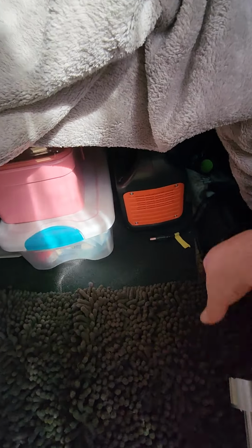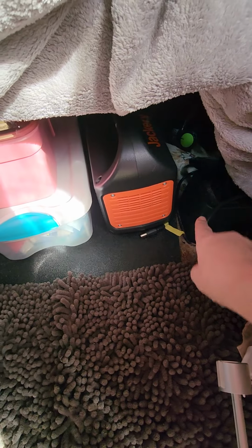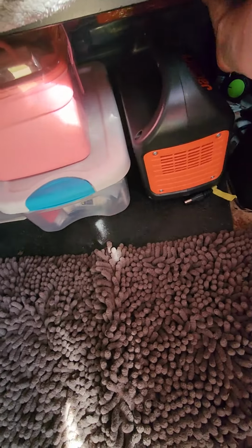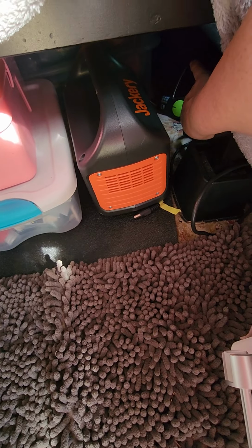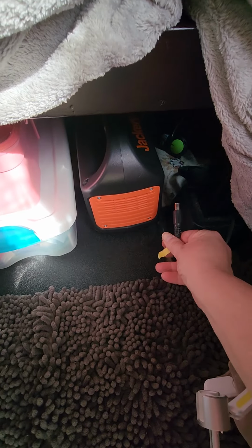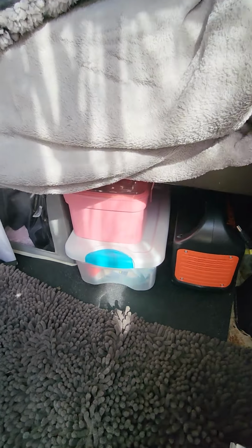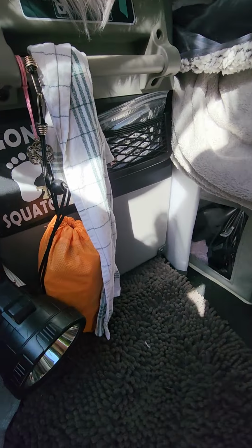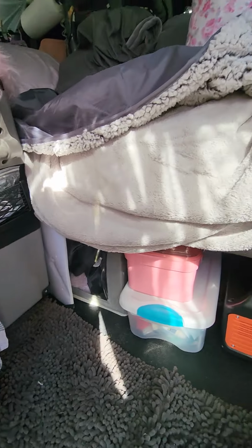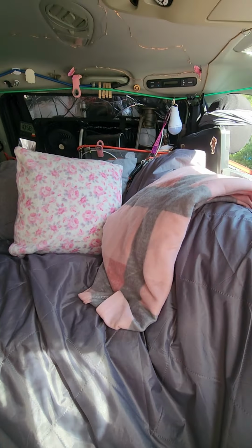Sorry about the video again. All my storage underneath. And here's my Jackery 300 watts, which I usually have secured with that lock right there to my bed, so you can't just take it and run. And I have this running up to the front. I charge that when I'm driving. And all my other goodies that I will show you coming up. So that's it. That's my kitchen.